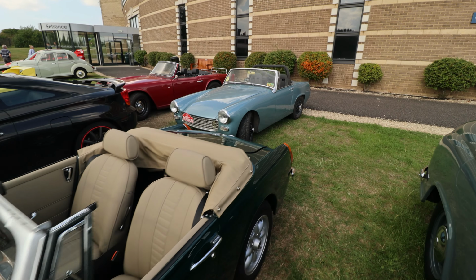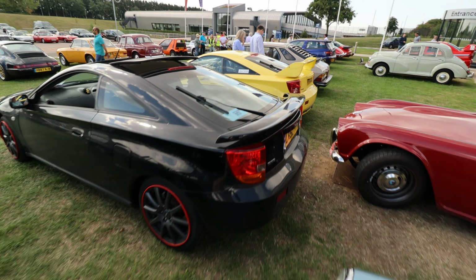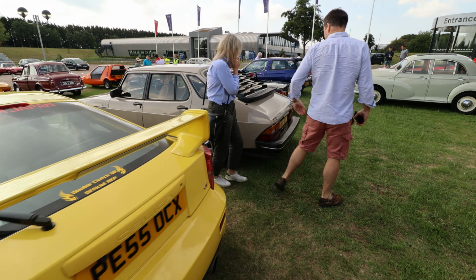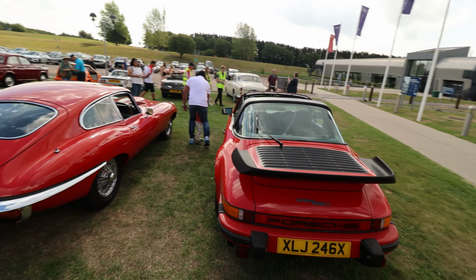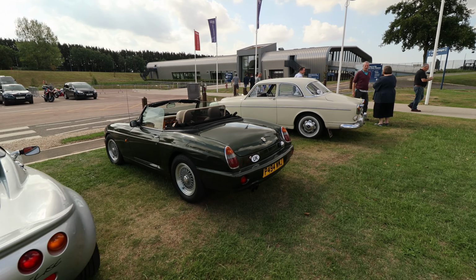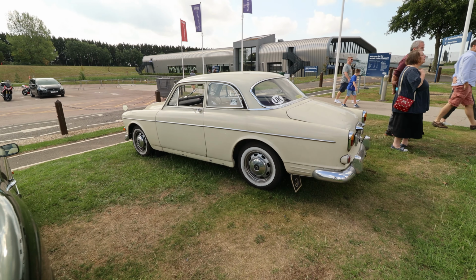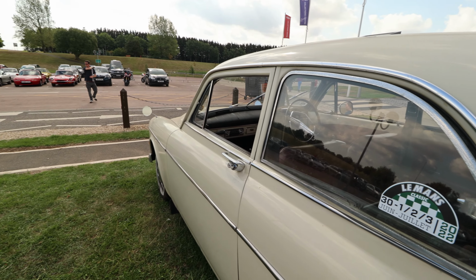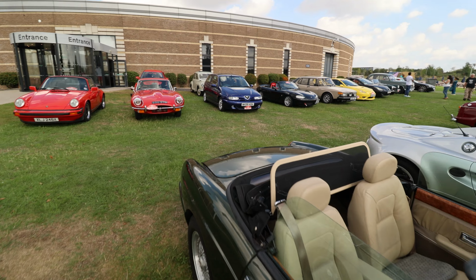Actually, if we just drive over that. Just look at some of these cars. Porsche 911, Jaguar E-Type. Maybe to trade yours.